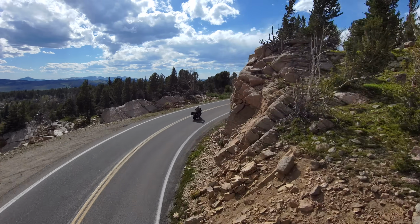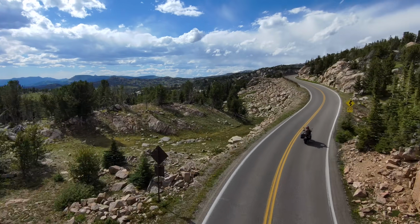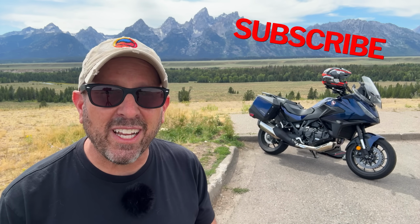And after riding it through Yellowstone and over Beartooth Pass and chasing down every canyon we could find, one thing's for sure, boring it is not. Just don't forget to set the parking brake.